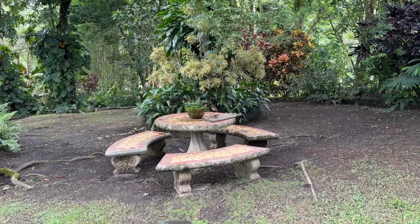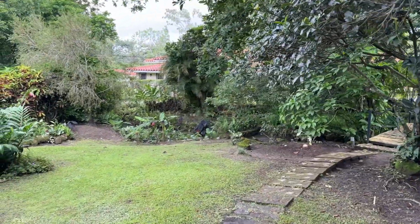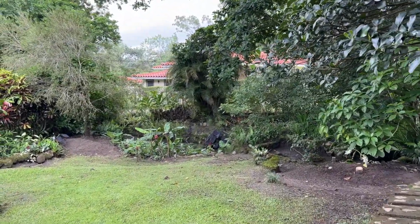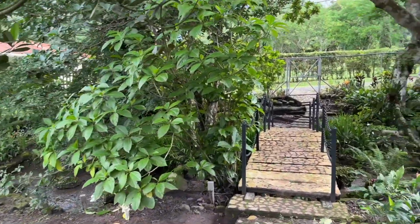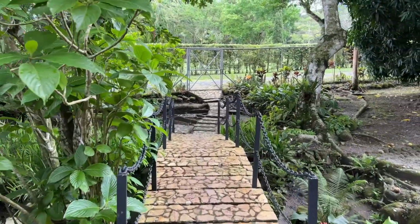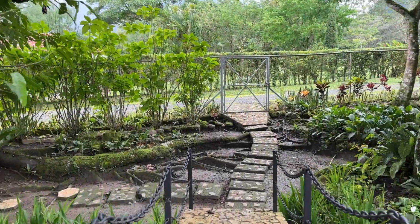I think if I was a multi-millionaire, I would have a ton of properties and just renovate them as hobby projects, because I just love looking at real estate and I love coming up with ideas and thinking about ways that you can transform spaces or just decorate them. And isn't this sweet? A little bridge that goes over to the pond.